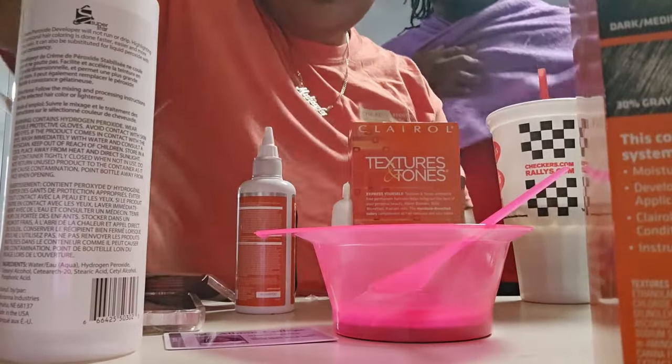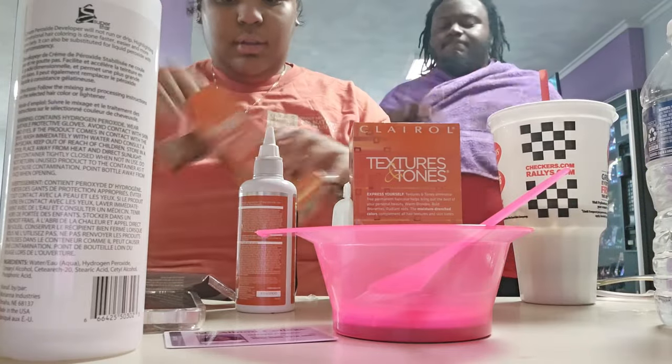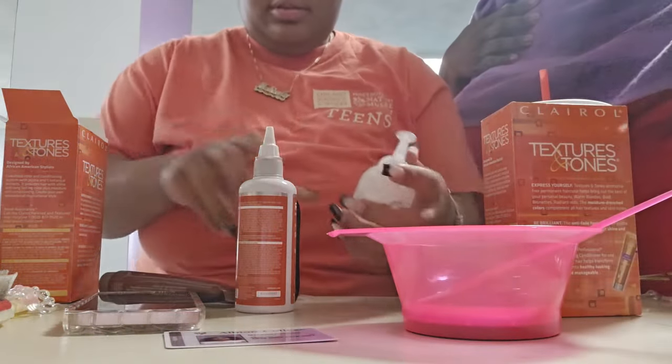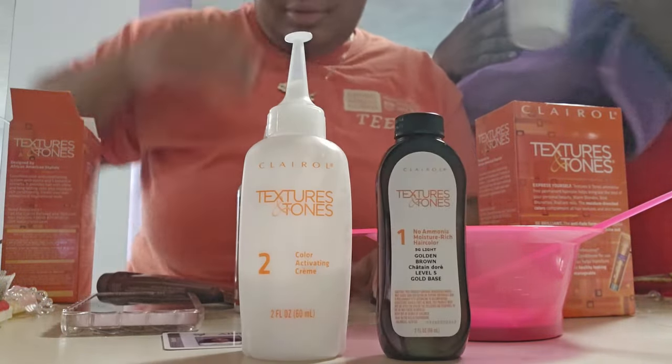Okay. Luckily, because we got this brand, it has all the steps in it. And we didn't even know. But I'm gonna take everything out. Instructions. Oh, let's move all that out the way. Bowl, of course, to mix everything. But it came with steps that I just put out of order.